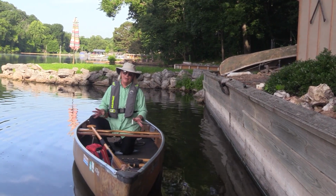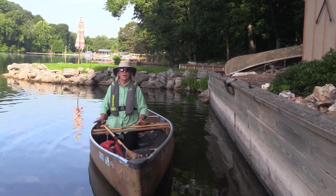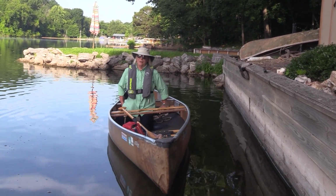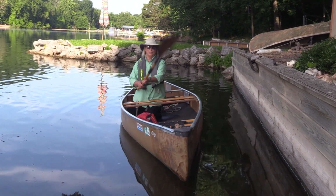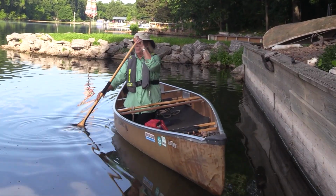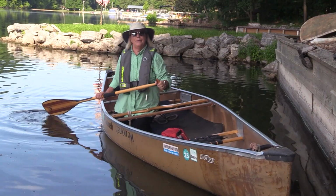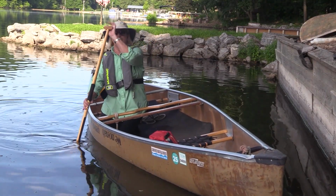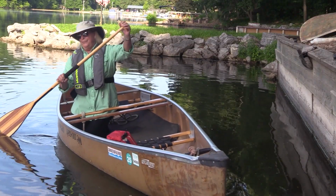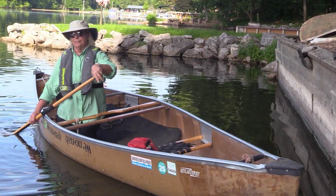I like to kneel when I canoe. There isn't a lot of pressure on my knees. It's all on the seat. But this enables me to reach the water easily. And you see the canoe is leaning just a tiny bit. That enables me to get very close to the water and close to the gunnel of the canoe. This is the gunnel. So when I make strokes, I'm fairly close to the canoe.